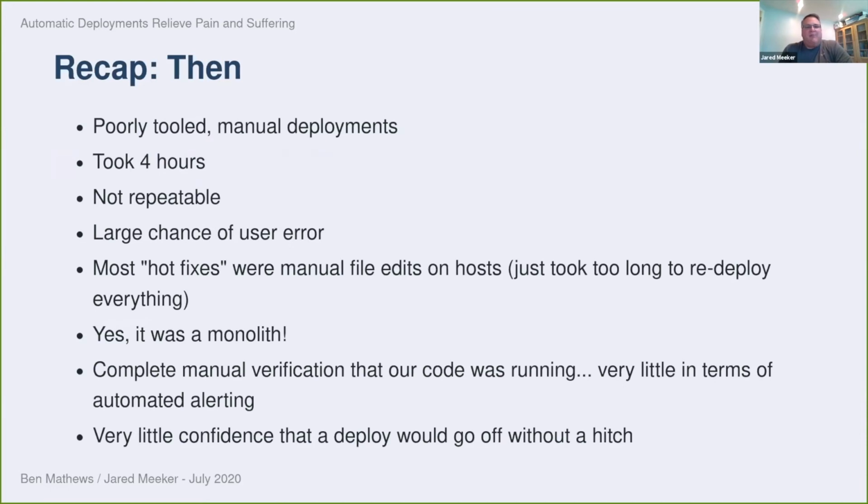So to recap, as of a few years ago, we had really poorly tooled manual deployments. We tried to automate them and had some tooling around that, but it was still a very, very manual process, and it didn't always work well. It was prone to user error, typos, just everything under the sun you could think of.